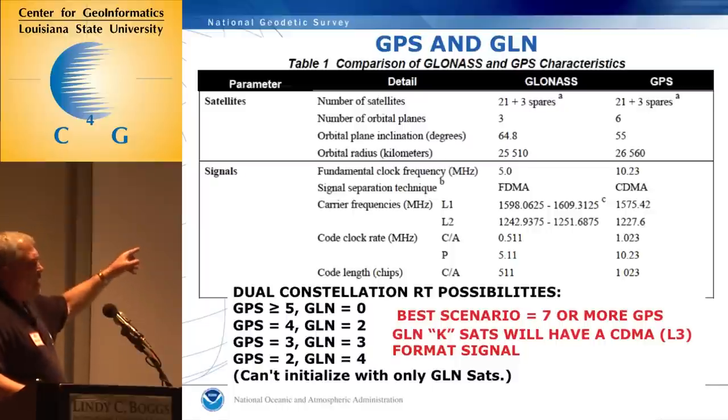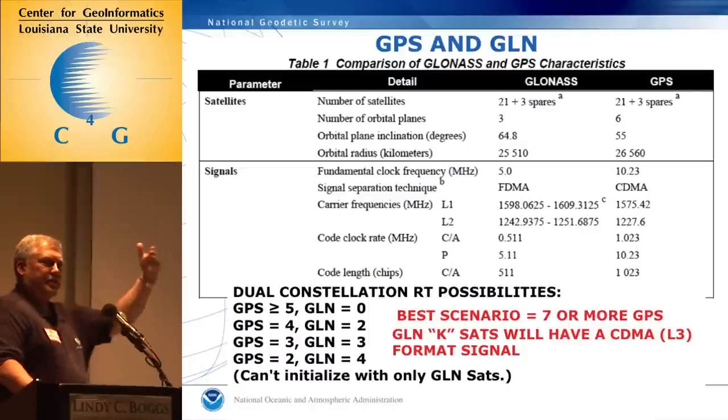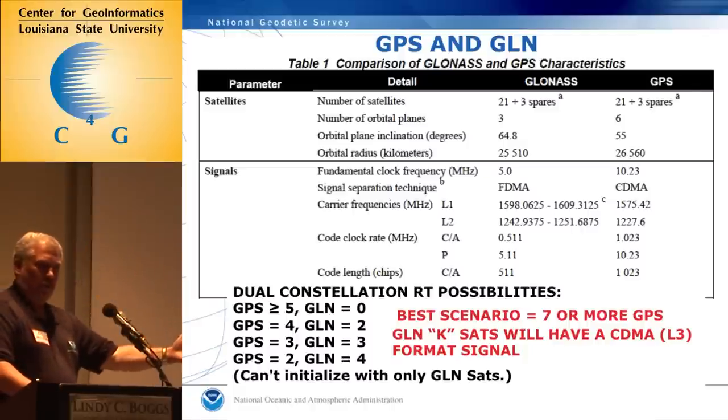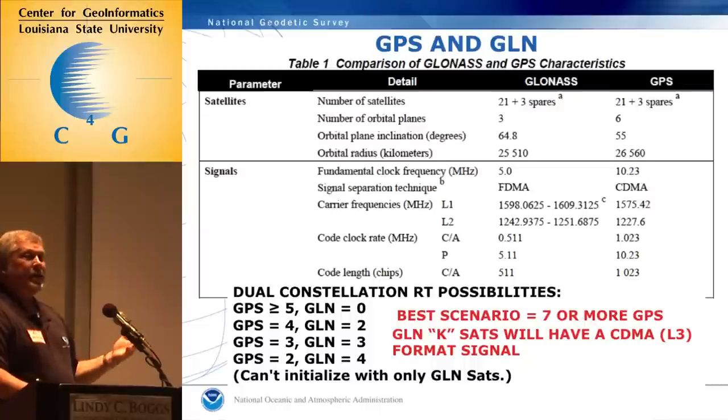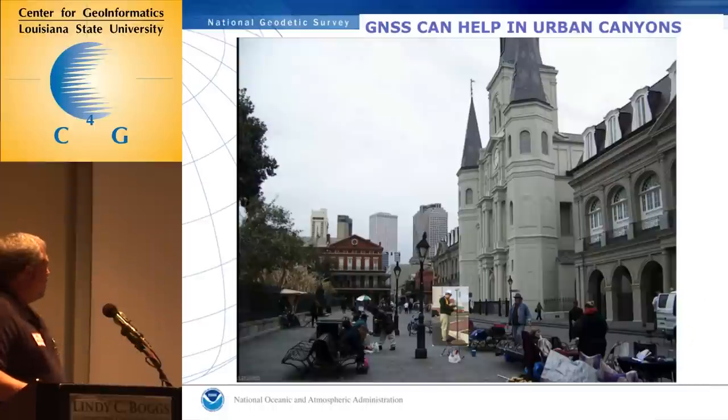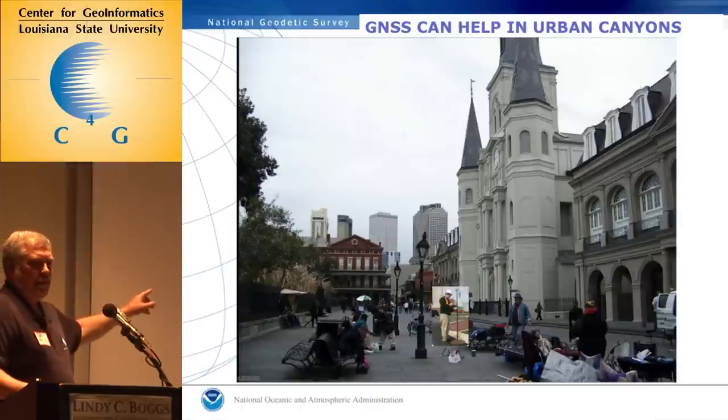Now, what GLONASS is doing, in the newer satellites they're sending up, they're starting to put in a beta signal, if you will. And that beta signal is going to be a CDMA, code division multiple access, like GPS. They're starting to broadcast that too. So that's interesting. If you're down by St. Louis Cathedral and you're trying to do some real time, you've got this urban stuff going on. That's when GLONASS can help you.